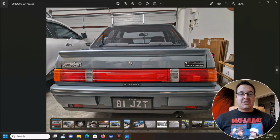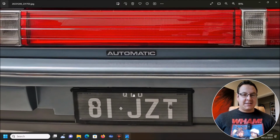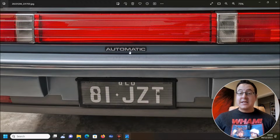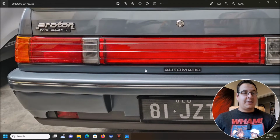I've told you a little bit of history about the car, and oh my goodness, isn't it beautiful? No UK plates, obviously, because it's on the road in Australia. You can see we've got the QLD plates here. Thankfully, no holes drilled in the bumper here, so that's good news. And it's an automatic. I didn't realise that it was an automatic earlier when I was talking about it.